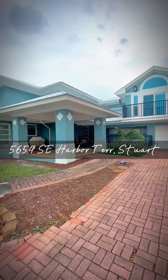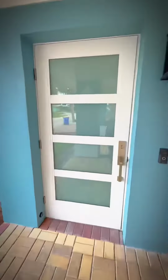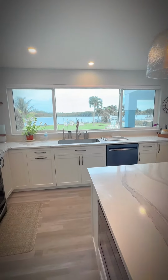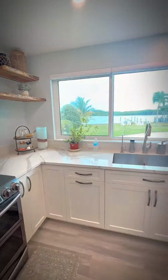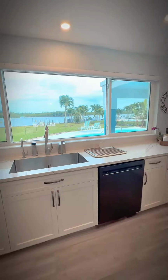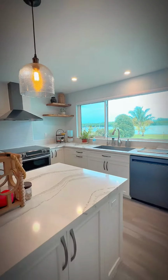Welcome to 5654 Southeast Harbor Terrace, located in Stuart, Florida. Rocky Point is a highly sought-after community and is a boater's dream. This three-bed, three-bath home comes equipped with a two-car garage plus a guest house, so you will be adding another bedroom, bathroom, and half bath.